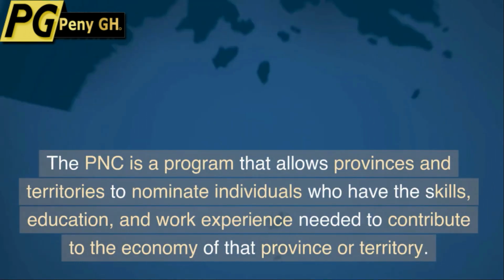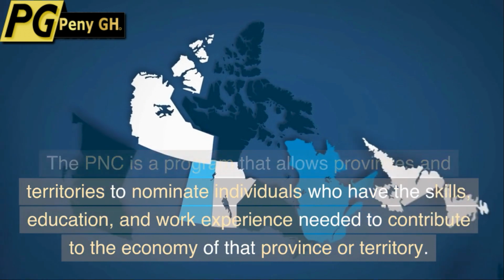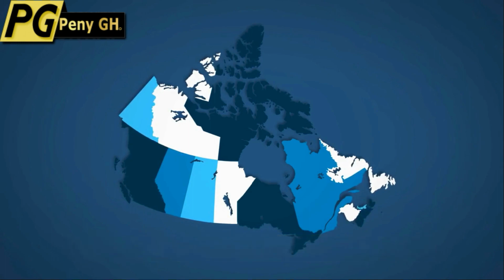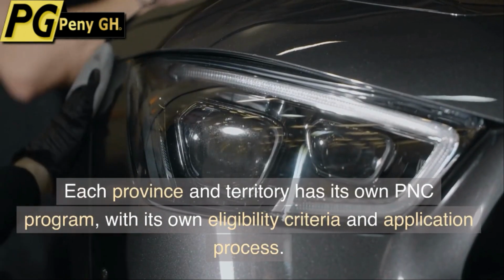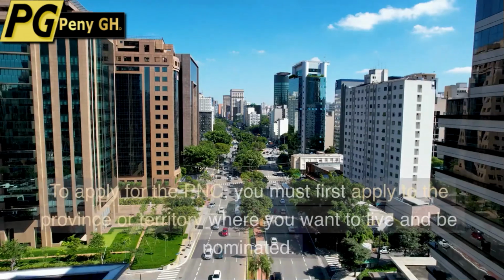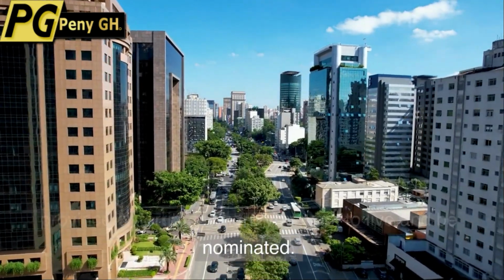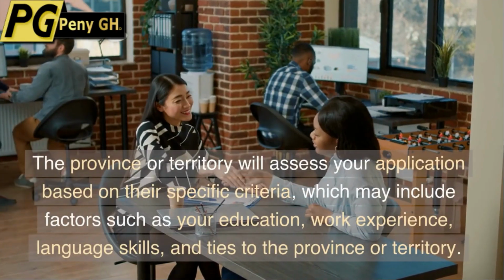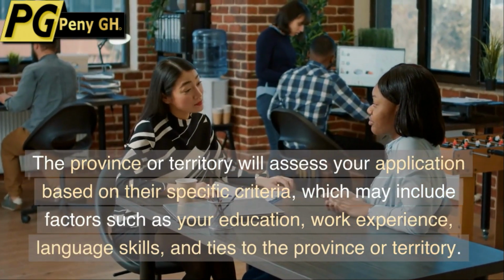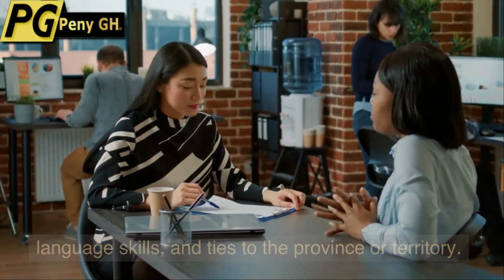The PNC is a program that allows provinces and territories to nominate individuals who have the skills, education, and work experience needed to contribute to the economy of that province or territory. Each province and territory has its own PNC program, with its own eligibility criteria and application process. To apply for the PNC, you must first apply to the province or territory where you want to live and be nominated. The province or territory will assess your application based on their specific criteria, which may include factors such as your education, work experience, language skills, and ties to the province or territory.